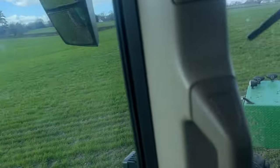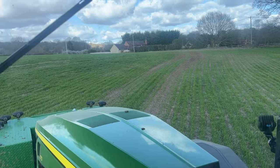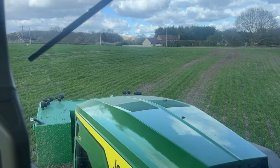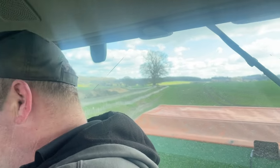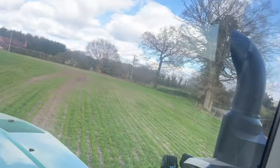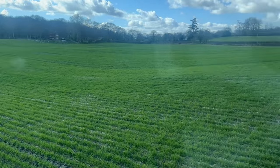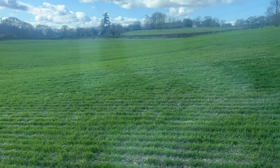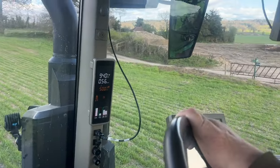You might wonder why we've got the fertiliser spreader on the 8R. That is because we have no other tractors left at the minute. So this is the one we're going to be using. But everything's looking pretty nice. But that yellowing is really just, it wants feeding. Like we all want food, the crop wants some food as well. So we're going to do some fertilising now.